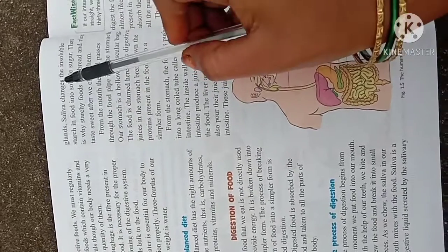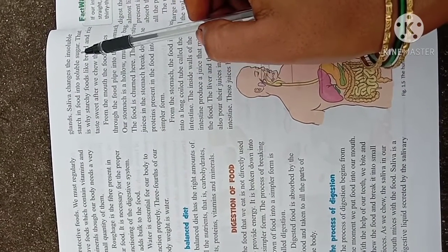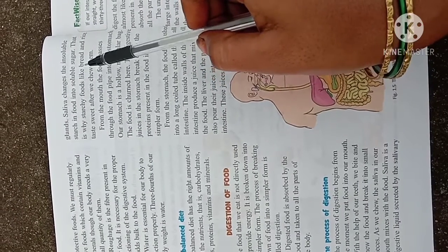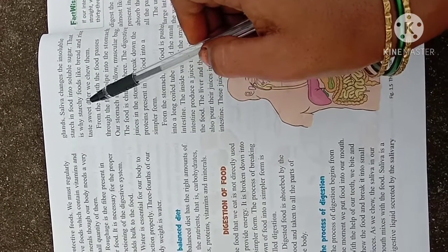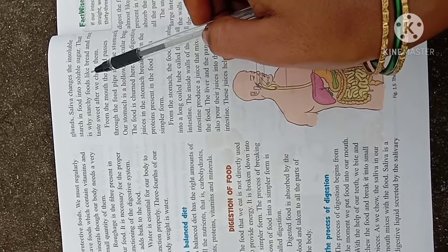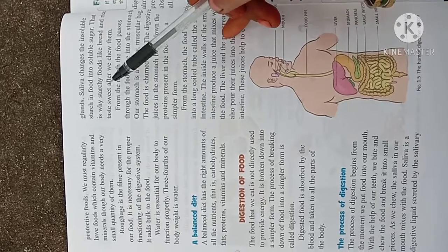Saliva changes the insoluble starch in food into soluble sugar. That is why starchy foods like bread and rice taste sweet after we chew them. That means they have some starch.